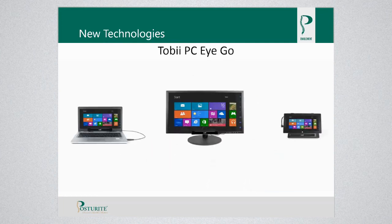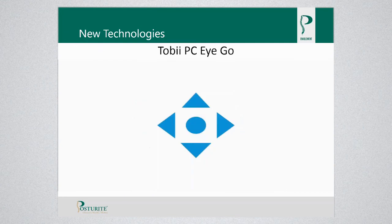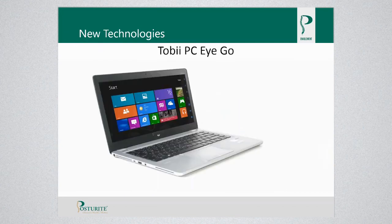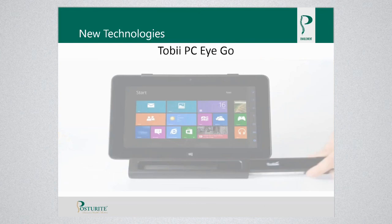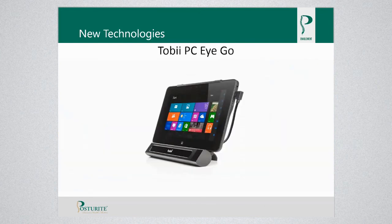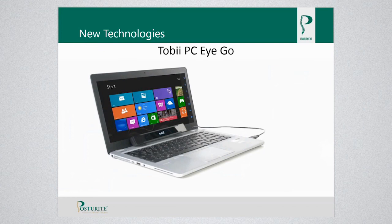Running on Windows, the PCEye Go allows you to work with virtually any application, but instead of using a standard keyboard and mouse, you use your eyes to select, click, drag, drop, and type. The PCEye Go easily attaches and detaches from your desktop or laptop using a magnetic mounting bracket and a USB connection. Add the iMobile bracket and you can use the PCEye Go with your Windows tablet. This makes it easy to bring the PCEye with you at all times, in school, at work, at home.